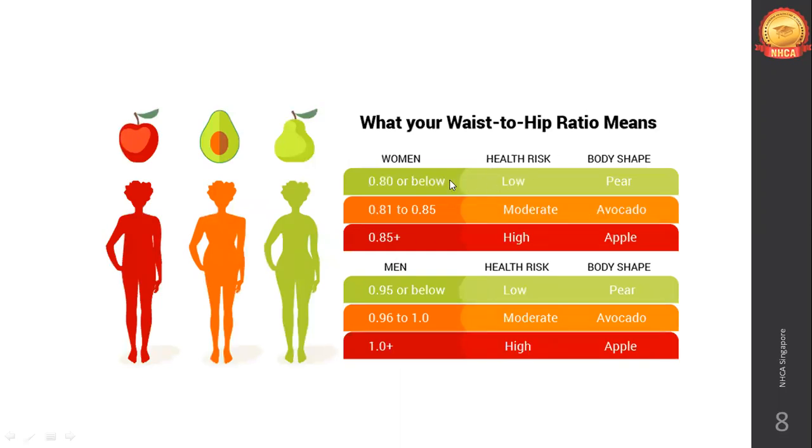Then next you have the waist to hip ratio. Women who have a waist to hip ratio of 0.80 or below have very low risk for heart diseases. Okay. Waist to hip ratio is what? Your waist divided by your hip. That is the waist to hip ratio. Waist is, for example, your jeans size, whatever denim size or regular pant size you use, take that as your waist. Okay. And if you have a measuring tape, you can do this later.